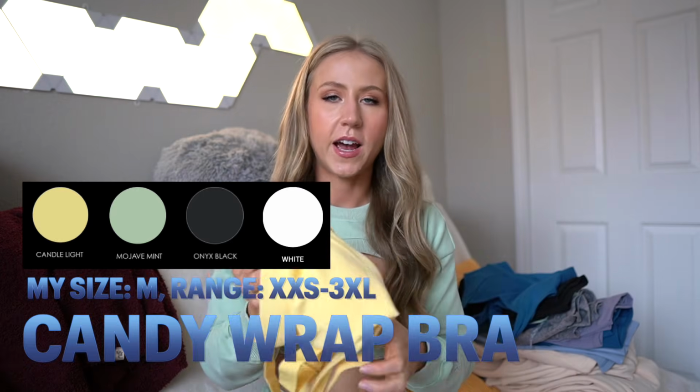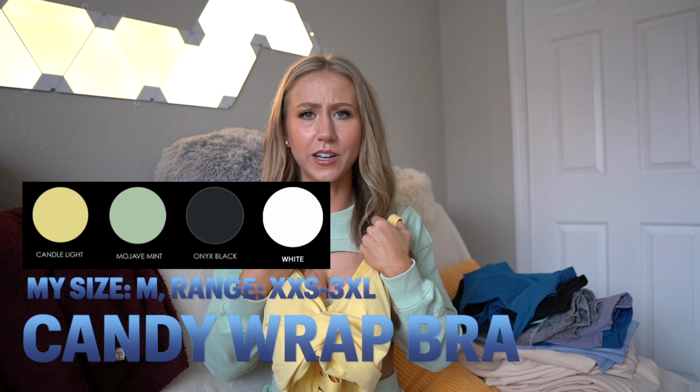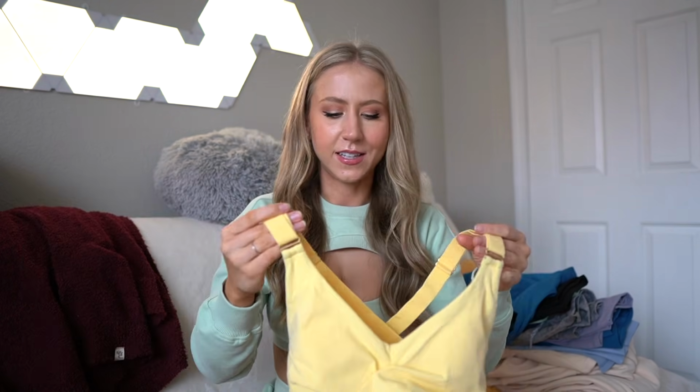Candy Wrap sports bra is back. So I just had to get it in this color. Look how beautiful this Candlelight is with the Mojave Mint. This color is so cute. So Candy Wrap, one of my all-time favorite sports bras. I think it might be my favorite Buffbunny sports bra. I upped it to a size medium this time.